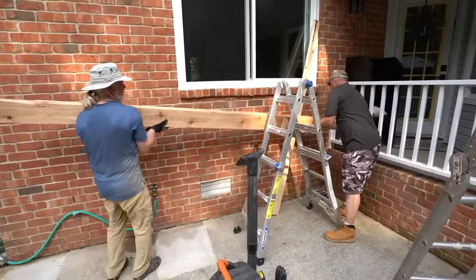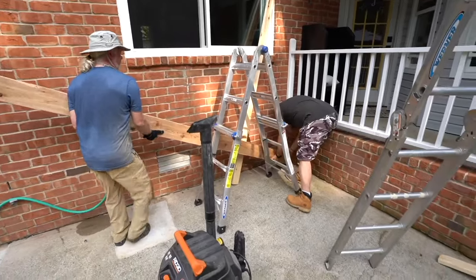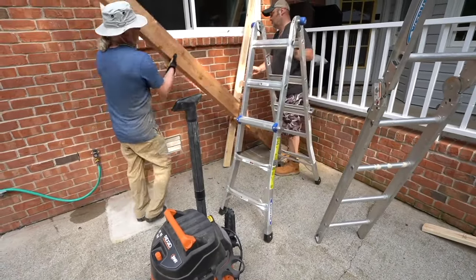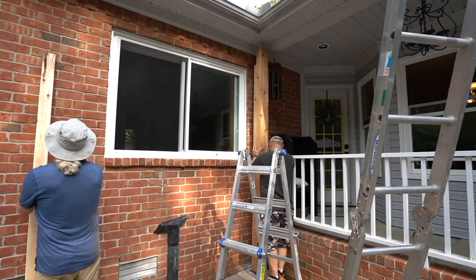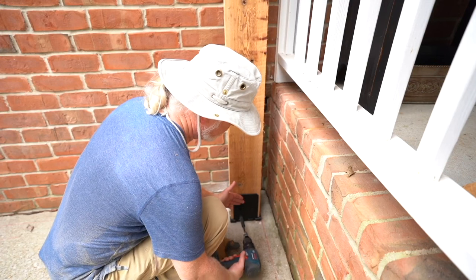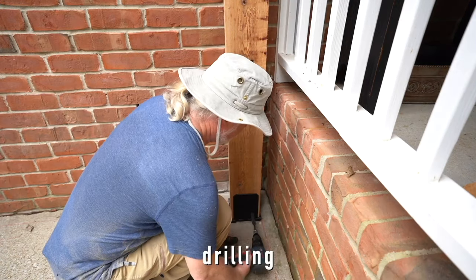Now that we have that fixed and we've got a place to put our 2x12 so it doesn't interfere with the wall, we're going to set it back up. We have to add the hardware that is going to be adjacent to the wall since we can't reach behind there. We'll have to add that first and then rotate the post to set the other pieces of hardware.